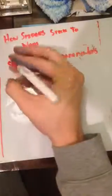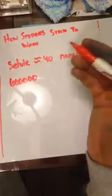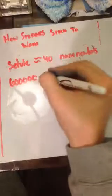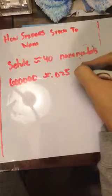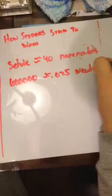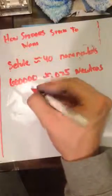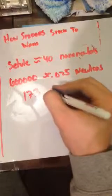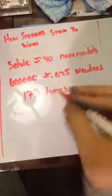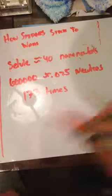So let's say that a spider has 600,000 setules in contact with the wall at one time. That would mean that a spider could produce roughly 0.025 newtons of force. And using that information, we could then calculate that a spider could carry roughly 173 times its own weight. And that's impressive. Like, I wish I could do that.